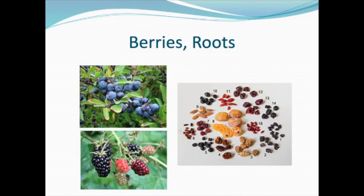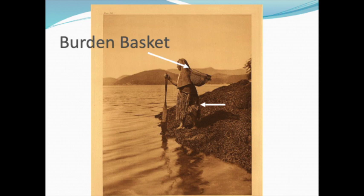Within the forest, there was also an abundant supply of berries and roots that the women could harvest and use as a food source. And this is a picture of a woman actually wearing what's called a burden basket as she's going out to gather these supplies from the forests.